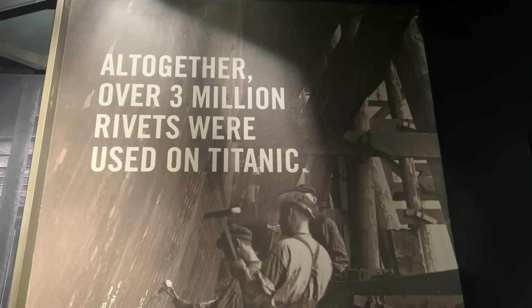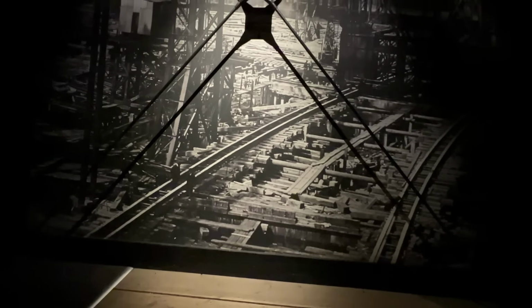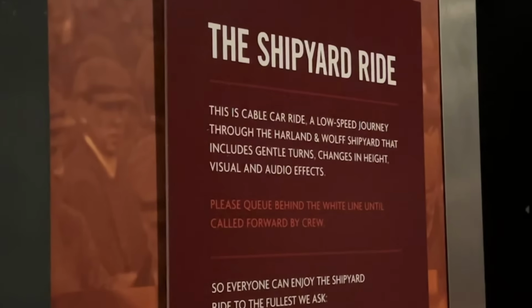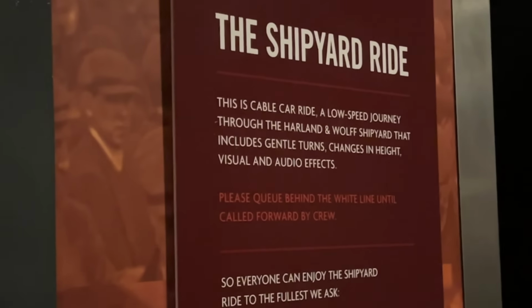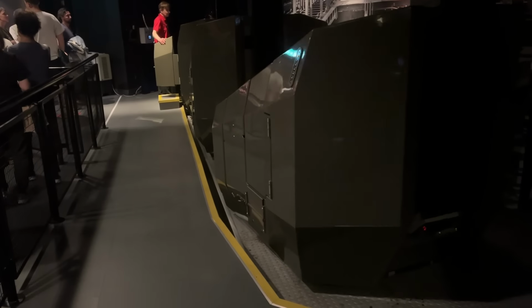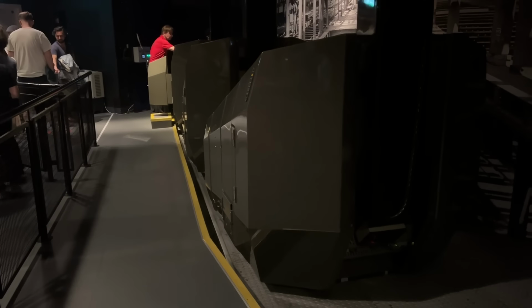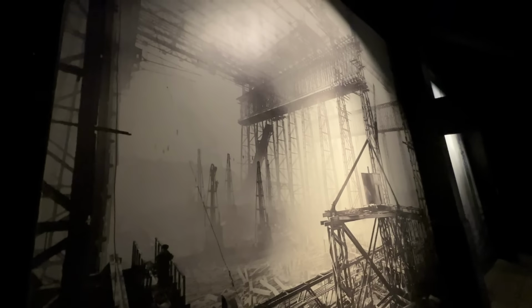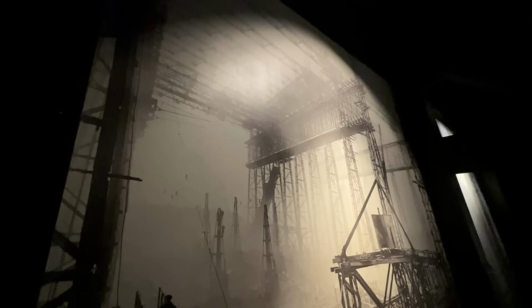Then comes the only ride of its kind in the world, the Shipyard Dark Ride. Opening in 2012, along with the $100 million museum on the 100th anniversary of the sinking, it's a 4.5-minute experience of what it was like to be in the hot, steamy bowels of the shipyard, and gives riders the sights and sounds of what the workers endured on a daily basis.